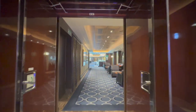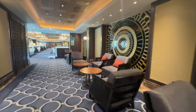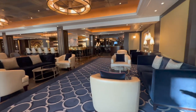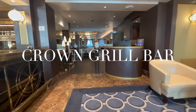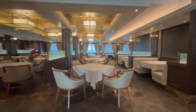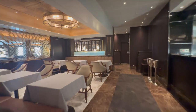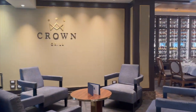This is the hallway that goes from the Princess Life area to the Crown Grill Bar. And there are always restrooms everywhere in the ship. Crown Grill was named among the best cruise ship steakhouses by USA Today. It features premium aged beef and fresh seafood items. This specialty restaurant offers an amazing dining experience in an elegant setting and an open kitchen where chefs prepare and cook to order top quality cuts of beef, chops, and seafood.